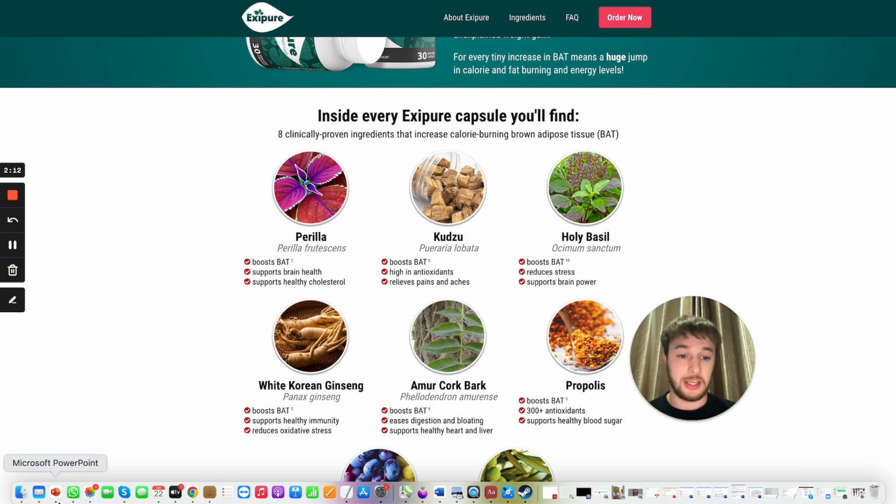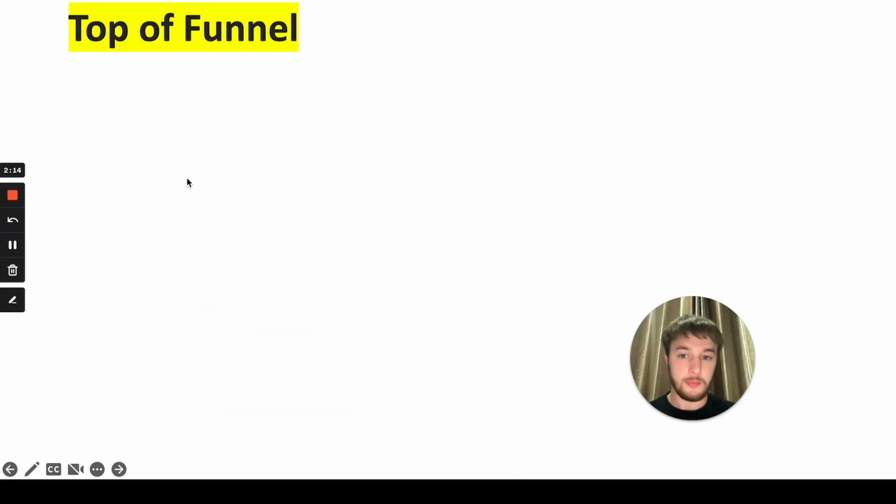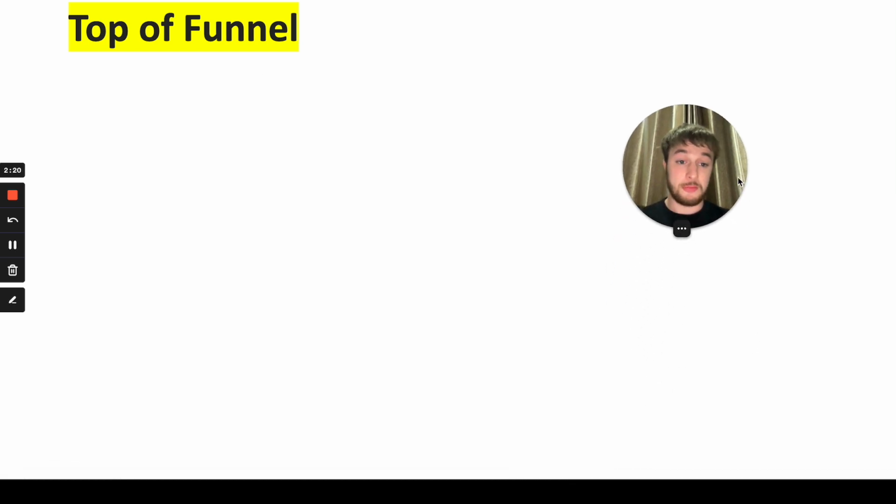So let's go straight into it. You can see over here we have written down top of funnel. First of all, you have to understand, let's imagine this is a pyramid. We have a funnel here. This is the top of the funnel, here is the mid-section of the funnel, and here is the bottom end of the funnel.